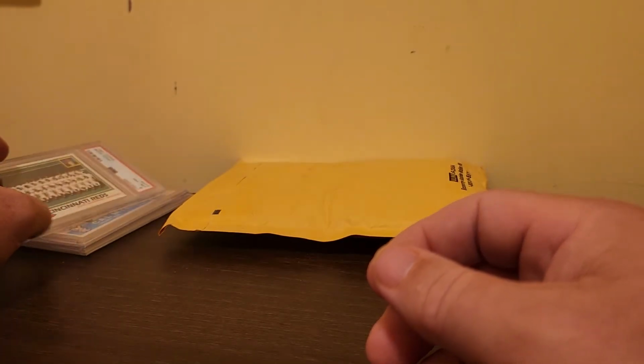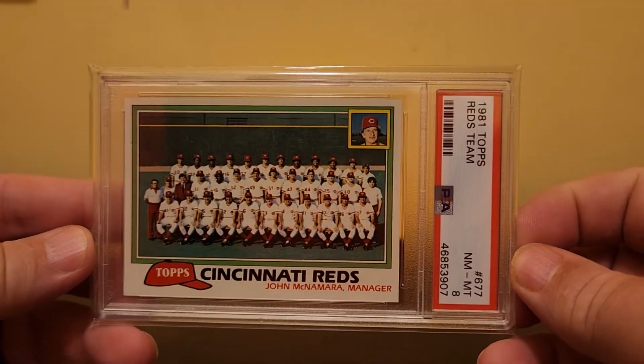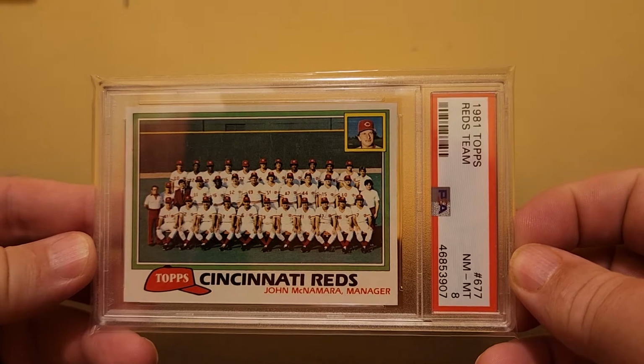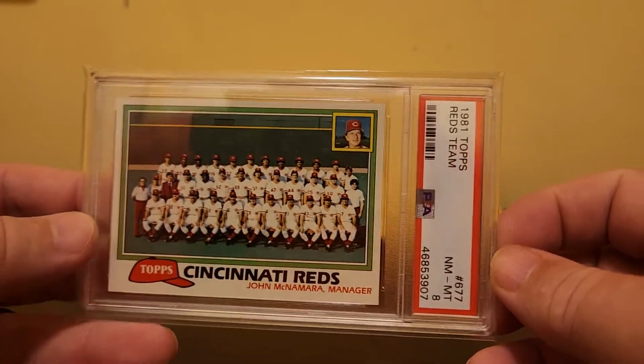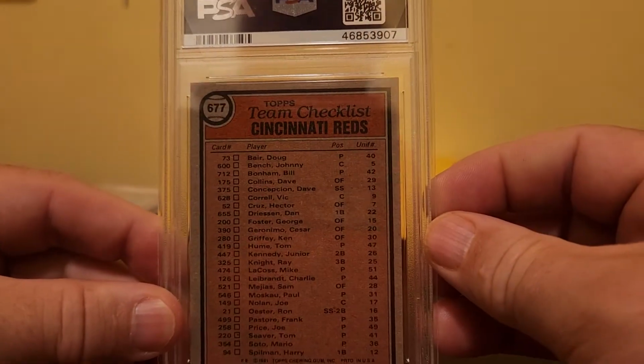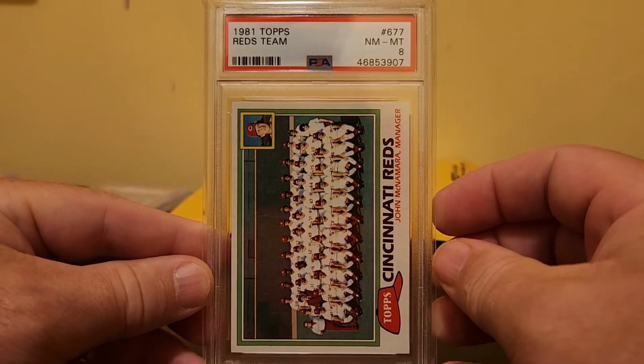We've hit the Benintendi collection. We've added a couple to the Griffey collection. Here comes a couple to the flagship Reds collection, and here's just a big general 1981 Topps Reds team card. It's the team picture and of course checklist. This one's in a PSA 8.